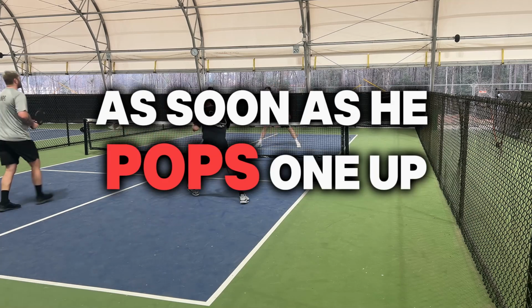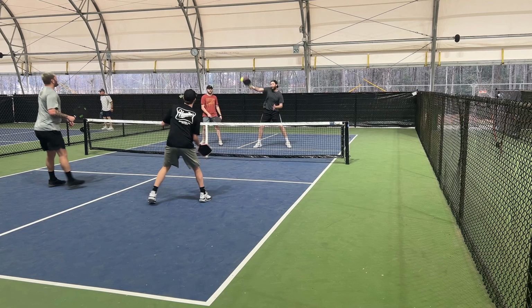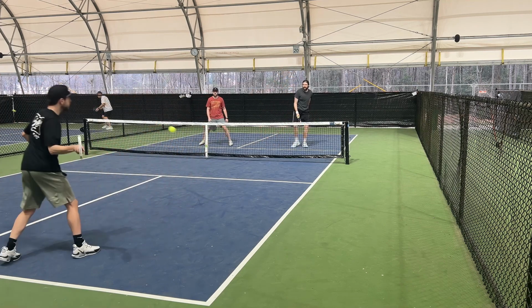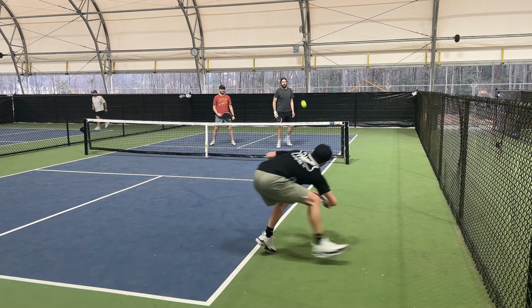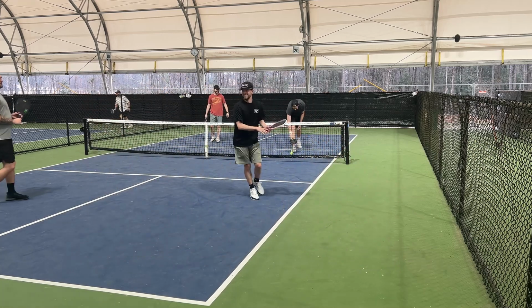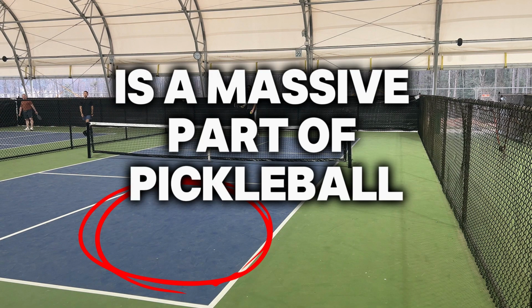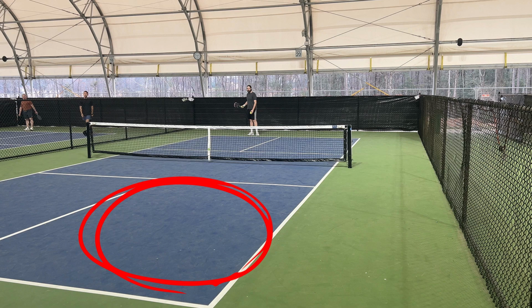As soon as he pops one up, he immediately knows to move back into the transition zone to give himself a better advantage whenever overhead's coming at him. Now, I know his shots aren't the most perfect shots of landing directly in the kitchen, but just staying alive in the transition zone is a massive part of pickleball that everyone needs to know how to do.